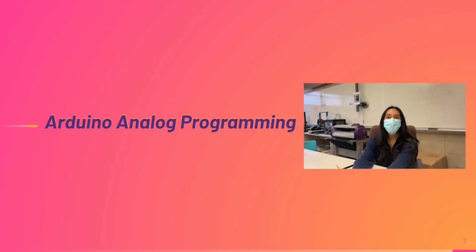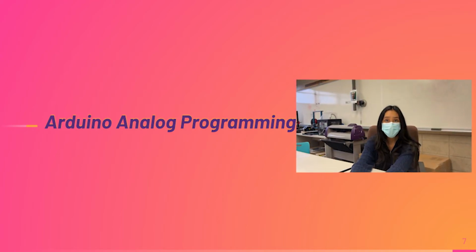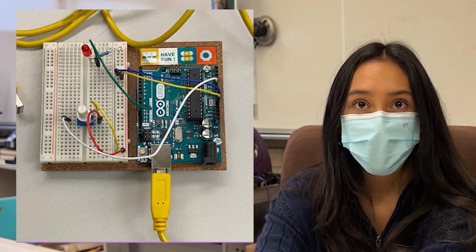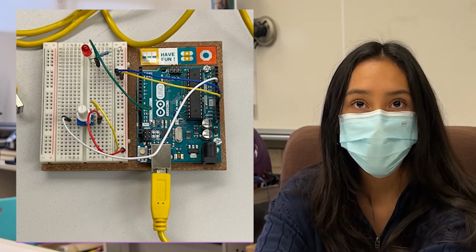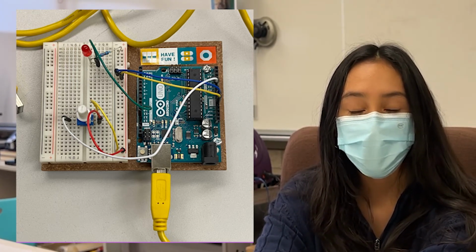So the programming team used the potentiometer as an analog input in order to create a digital output of a blinking LED. And yeah, with this experience, we'd be able to use different sensors in order to help map out the terrains in future projects.